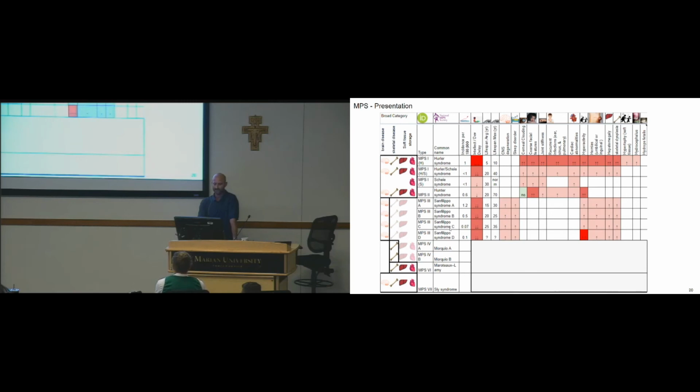Then I did all the Sanfilippo's together. Again, notice the differences. So Sanfilippo D or MPS 3D is the worst for hyperactivity. They all have intellectual developmental problems. And again, these are hard to treat because you need to get the viral therapy to the brain. And then Sly syndrome, the lifespan can be normal. It's not as bad as the others.